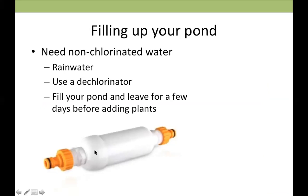This is a picture of a dechlorinator. It's available from Aquatiere, and it's about £30 on Amazon. So it's a relatively affordable device, and you can see it just plugs into a hose, so it's really handy.